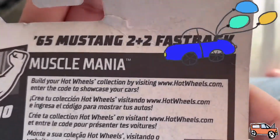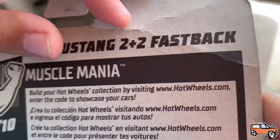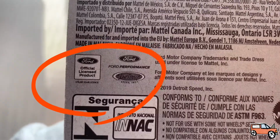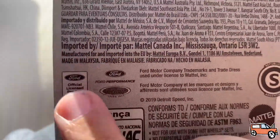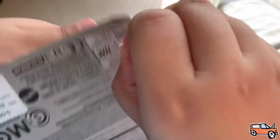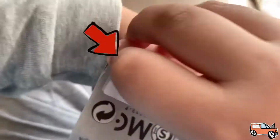This is a 65 Mustang 2+2 Fastback. Did performance over there. Ford also there. Okay. Just a second. Let's open more. I opened so much already.